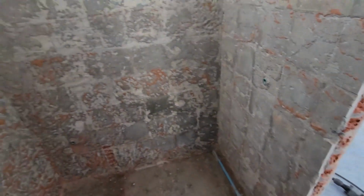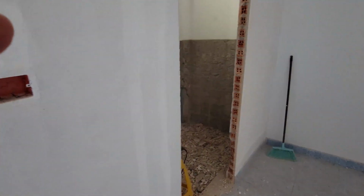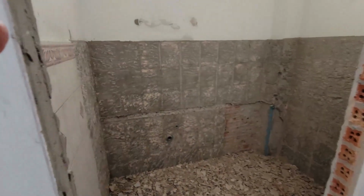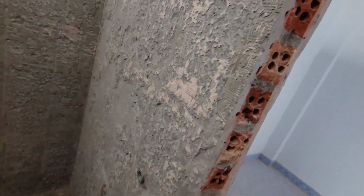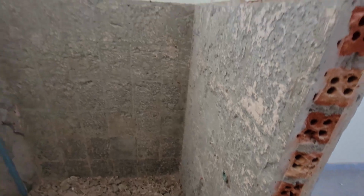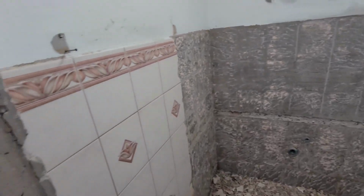Okay, the toilet and sink half of the Thai style bathroom is completely stripped now. So it's ready for finished work and new tile. And this is the shower half. It'll be shower and sink in this half. And it's nearly done as well. They should finish this today.